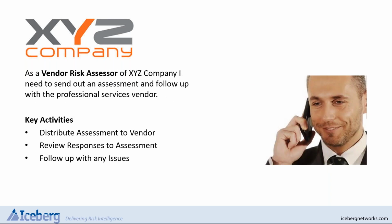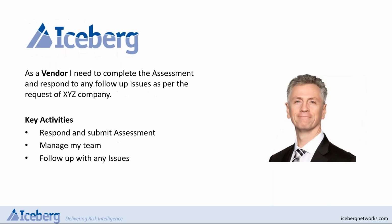The next persona I'll be playing is the vendor risk assessor. Now, as the vendor risk assessor, I need to send out an assessment and follow up with the professional services vendor. So some of the key activities I'll perform are distributing the assessment to the vendor, reviewing the responses of the assessment, and following up with any issues. And last but not least, the vendor. So as the vendor, I need to complete the assessment and respond to follow up to any issues as per the request of XYZ company. Some of the key activities I'll be performing are responding and submitting the assessment, managing my team, and following up with any issues.